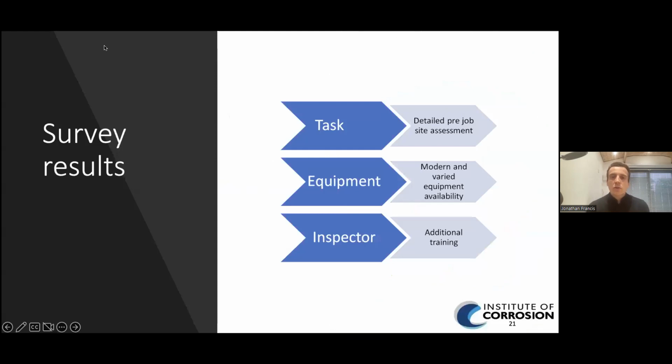So in October 2021, I carried out a survey, and there were 73 participants from varying industries such as oil and gas, petrochemical, nuclear, and aviation. And I wanted to find out the prevalence of manual ultrasonic testing in industry. And from the findings, it is still prevalent and widely used today. And one of the questions was, what would they feel would help improve the reliability of manual ultrasonic testing? And there were 3 clear answers.